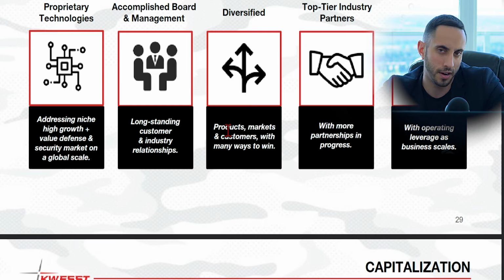So Kwesst is a very interesting company. They have 3 niches, which I like. There's a little bit of diversity in there, and it's definitely one to watch. Also, we took a look at the stock. The stock chart looks a little bit better. Looks like it's recovering. So we'll see what happens, guys.